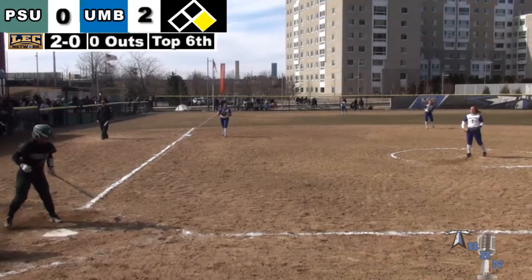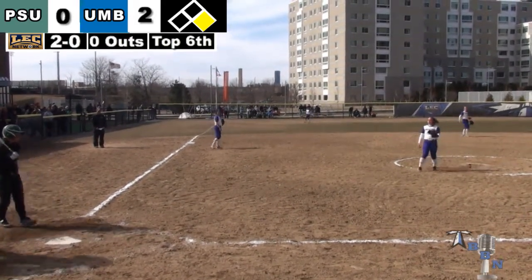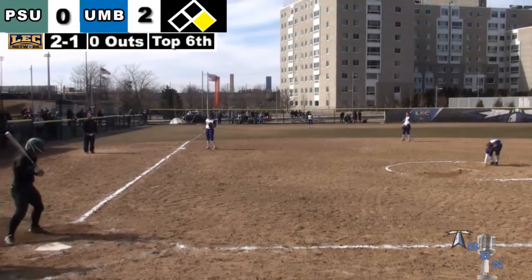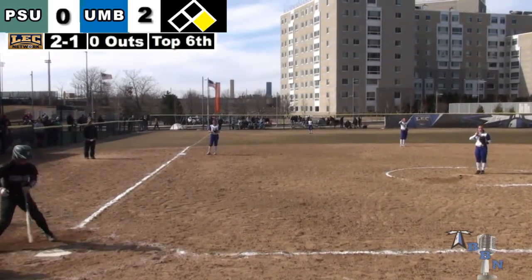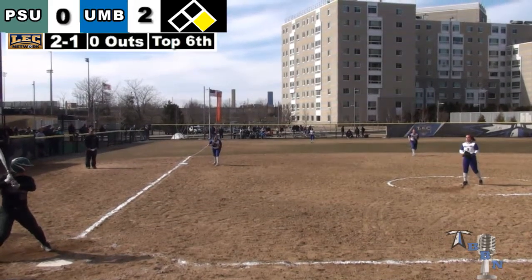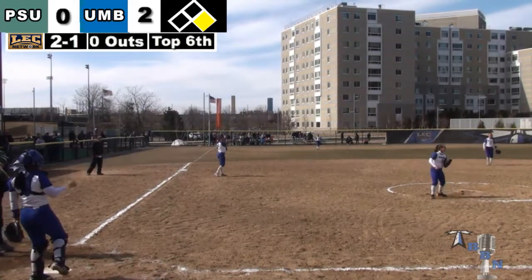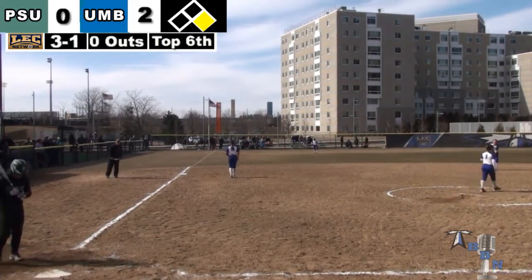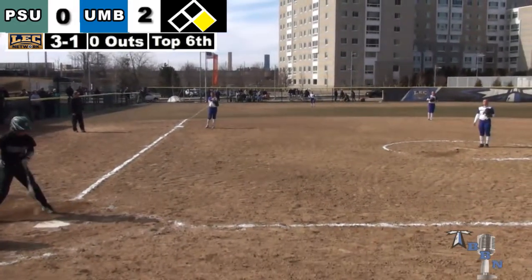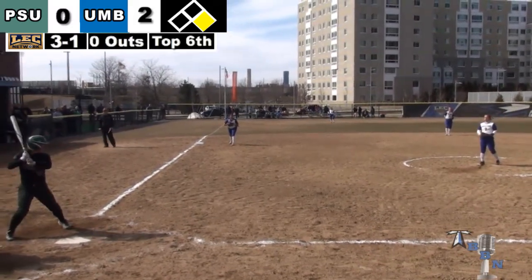So Deo at the plate with a 2-0 count. Harris on deck. And that is a strike right there. Good pitch down in the zone on the inside corner. So Deo stands in now with a 2-1 count. Greenspan winds the pitch. That one in the dirt. 3-1. So a big pitch right here for Greenspan. Does not want to let a second runner on base already with no outs here.